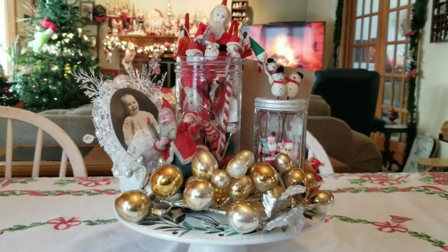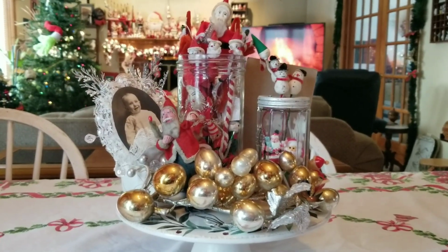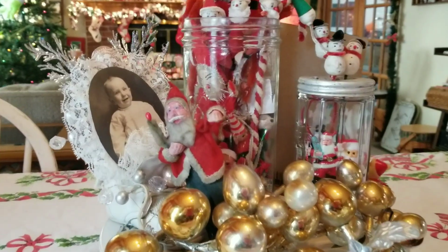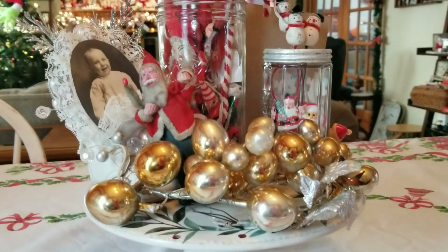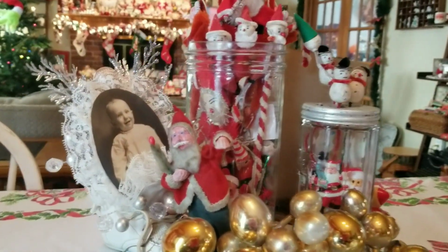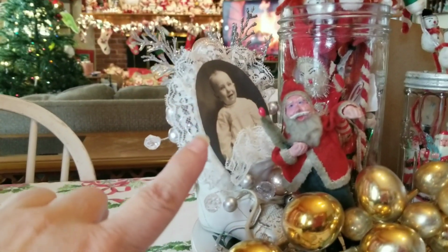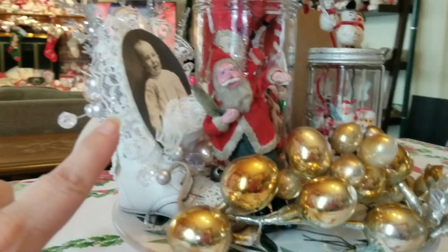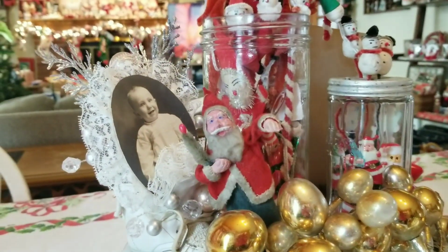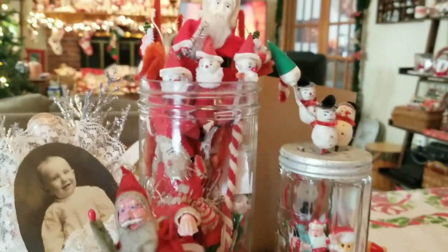You saw this also on my Instagram, I believe is where I posted these, just little teaser pictures of this. This is a little cake plate that my sister-in-law gave us for Christmas a couple of years ago, so I made a little display out of it on my table. This little guy right there is an assemblage that I made out of an old baby shoe several years ago. I tried to sell it a few times and I was not successful, so I kept it.